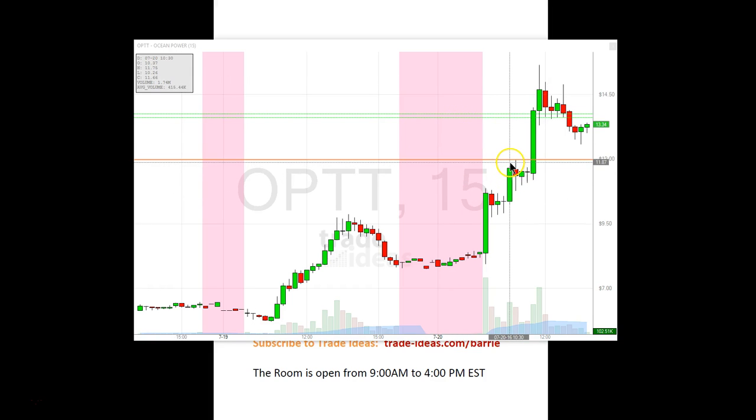So looking at this action here, and again, this is a 15-minute chart. This was pretty whippy. I mean, the high, say, almost $12, all the way down to 10.75. A lot of people might have thought, well, I guess that's over. It's had its pop, and now it's really going to give it up.